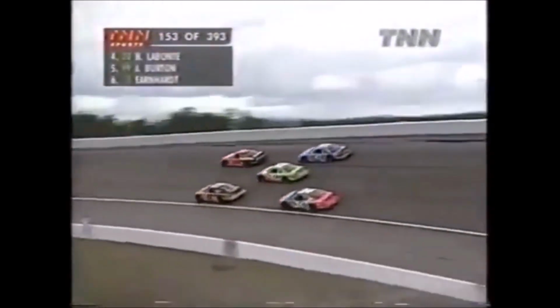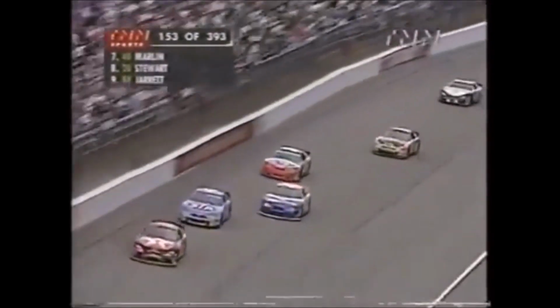Matt Kenseth made a pit stop moments ago. You see him in the number 17 car working off the low side of the racetrack, just back on the speedway after making a stop.